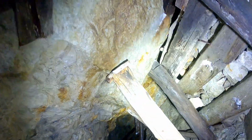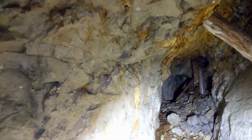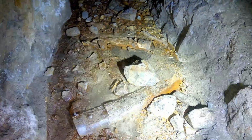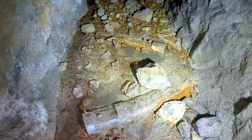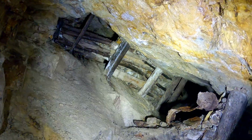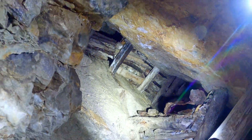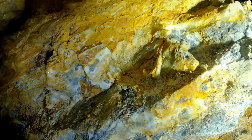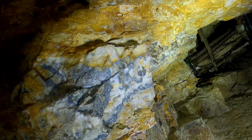Keep going, see what's ahead of us. Oh yes, you can see the timbers where they had the rails, the sleepers here for the haulage level. There you are, some more platforms up there. That's really cool. And it's very mineralized. Have you seen the amount of lead there is here? Oh, all this silver stuff, galena.